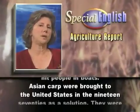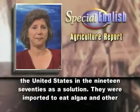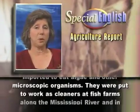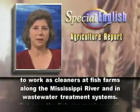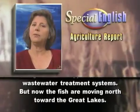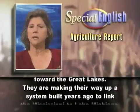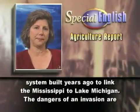Asian carp were brought to the United States in the 1970s as a solution. They were imported to eat algae and other microscopic organisms. They were put to work as cleaners at fish farms along the Mississippi River and in wastewater treatment systems. But now the fish are moving north toward the Great Lakes. They are making their way up a system built years ago to link the Mississippi to Lake Michigan.